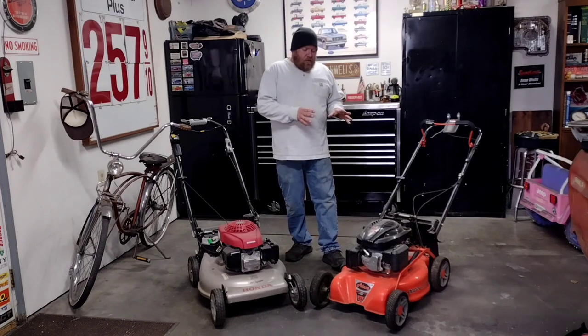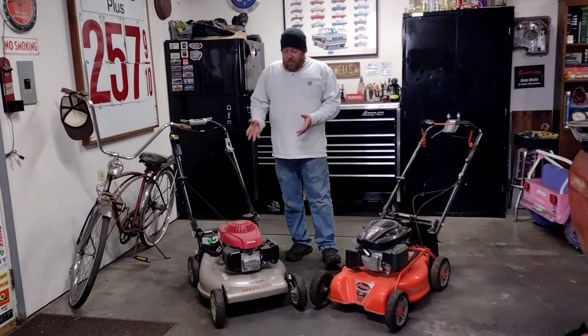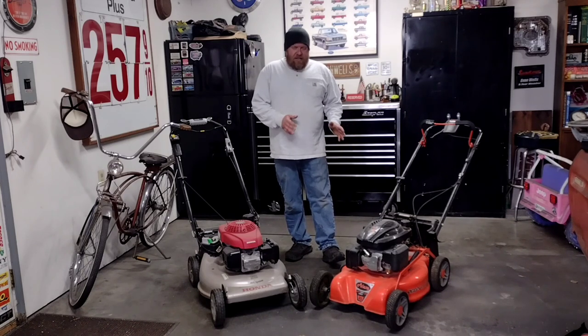Now while the Ariens was having its troubles, I went ahead and picked up this Honda mower. Now this thing, once I got the Ariens fixed, has just basically sat. Unfortunately, I do like the Ariens a little bit better. The Honda is a nice mower, but I don't know what it is. I just prefer the Ariens. So this thing has sat for the last couple years and is probably in need of some maintenance.